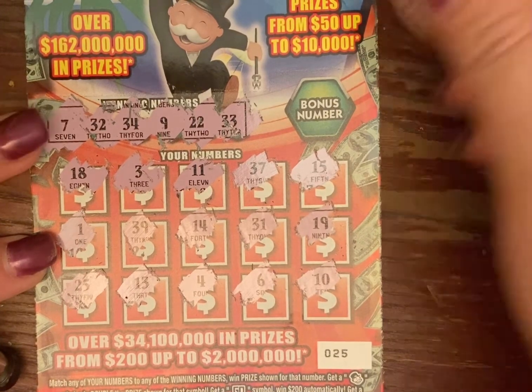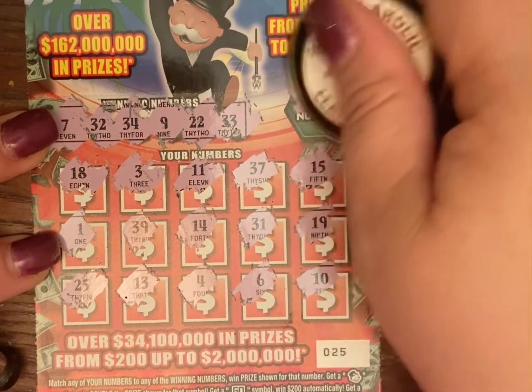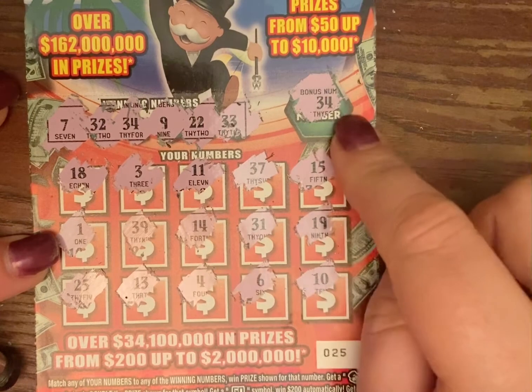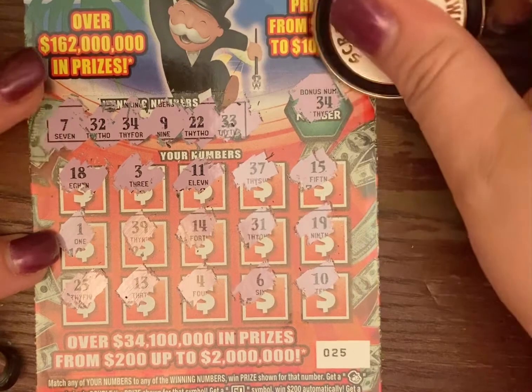Scratch the bonus number. All right. Oh, I thought you forgot. So, no, I was just making sure. 34. Awesome. Woo, I've never matched the bonus before, have I? I don't know, but you matched it tonight. All right. Big zeros, come on.